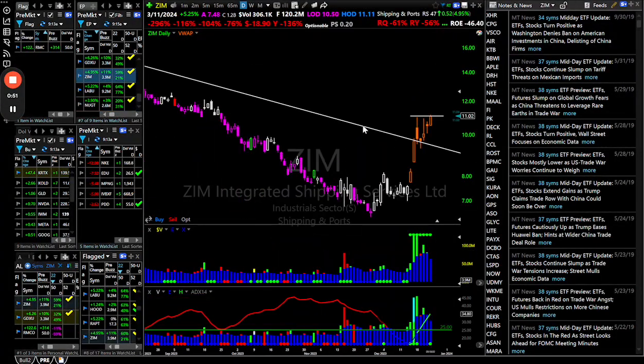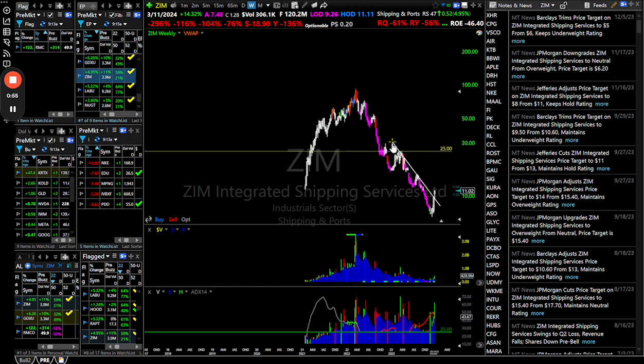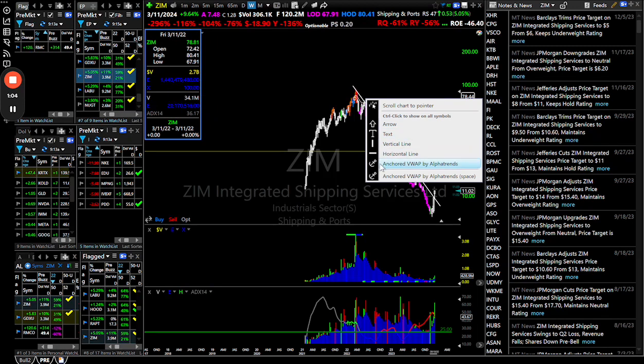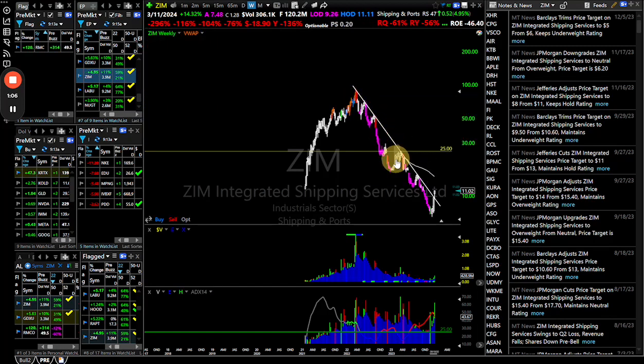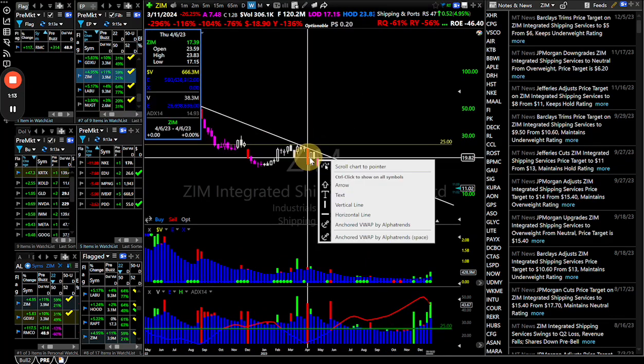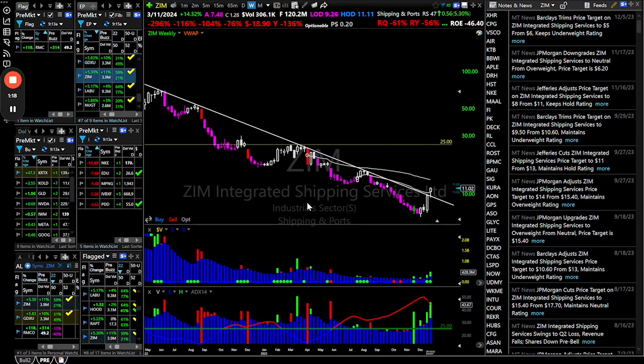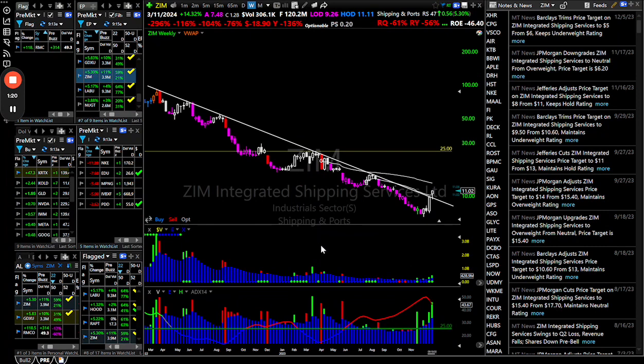I like ZIM on a weekly chart here. Like you had this basically downtrend line. This is going back even further, all the way to the highs here that it broke. Now let's look at the anchor VWAP. Let's see. It's going to have obviously a lot of resistance, but these could be some possible levels where it could find resistance again. So I want to look for some really big volume bars to attach this to.